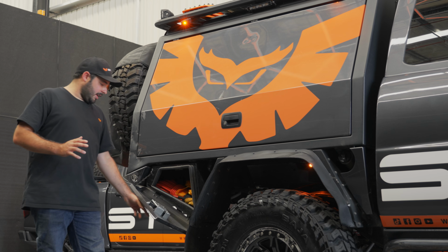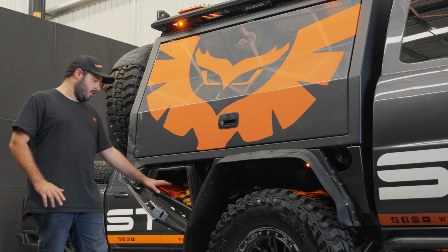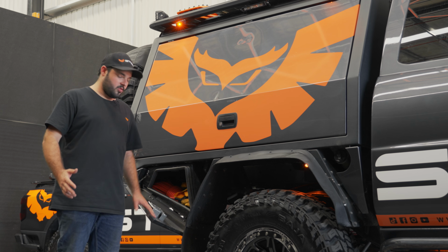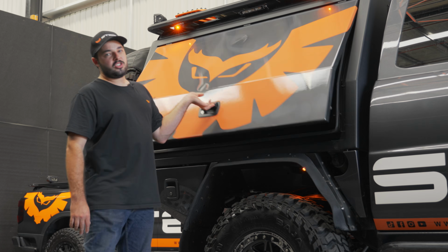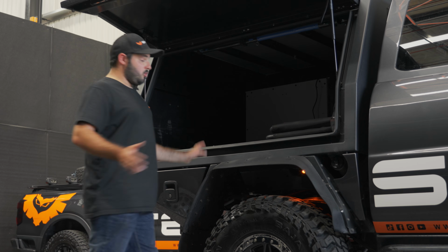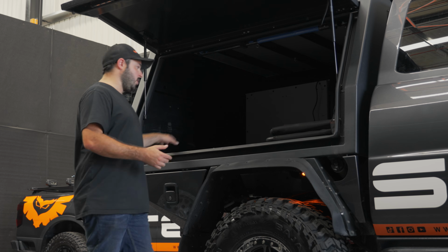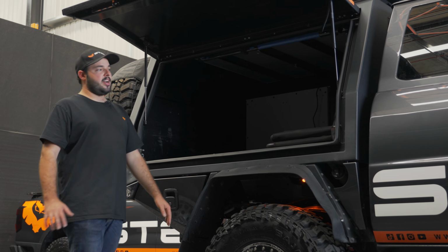So back here, storage box. Inside there, I carry a fair bit of recovery gear. It's got a spare winch rope, ratchet straps at the moment, but a fair bit of the recovery gear fits in there. And then this side of the canopy is just open. So if we're doing an extreme trip, swags can go in there, storage tub, cooker, etc. Whatever you need. Very large area.